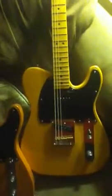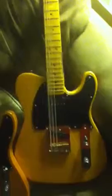And I got to tell you, when I got this Telecaster for $179 and I took it out of the box, it sounded great. Even with the factory strings, it sounded beautiful.